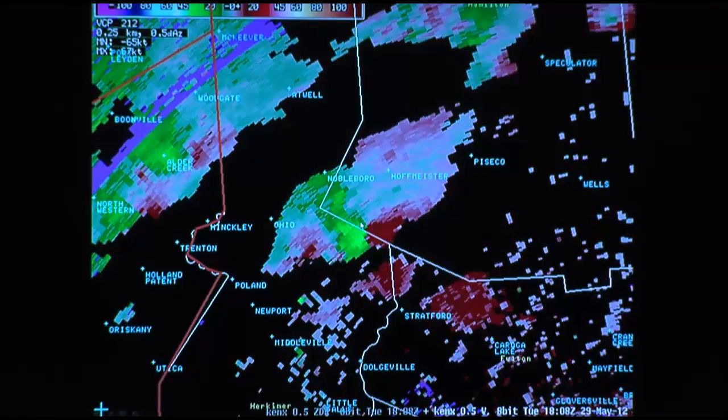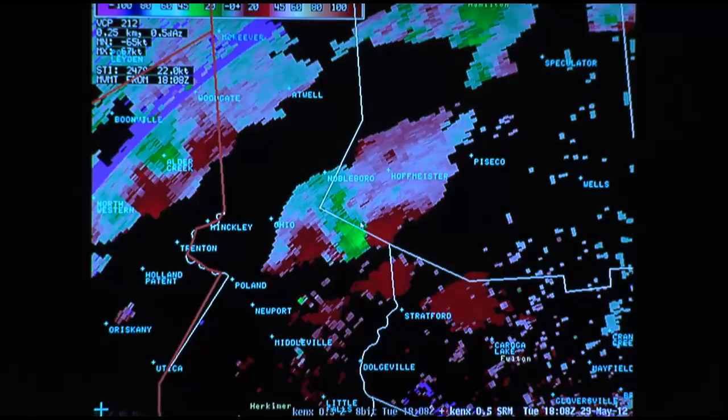Here's your velocity. In fact, let me go to SRM. I like SRM better. So, yeah, definitely a supercell. And if I were to show you upper tilt, you'd see that this rotation extends upwards as well. You've also got some storm top divergence aloft. So, I mean, this storm is cranking. It's going pretty good.